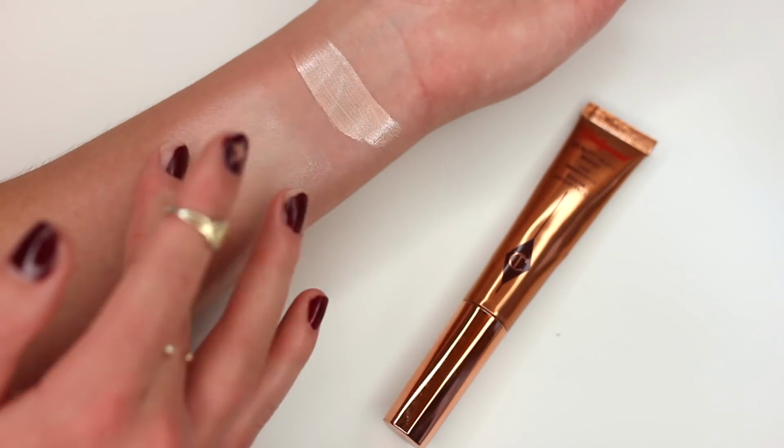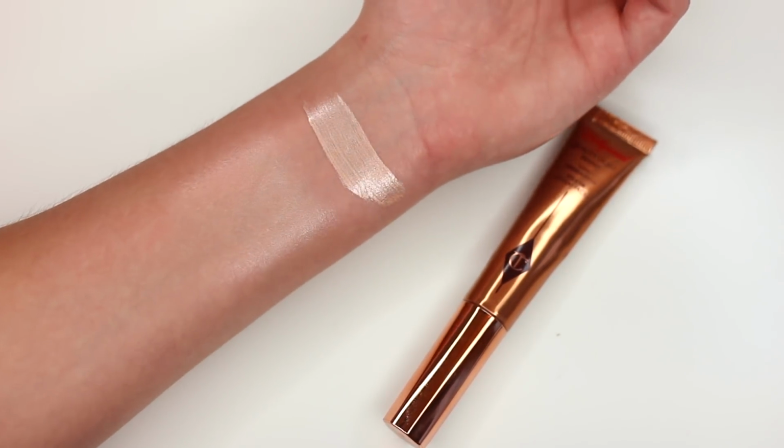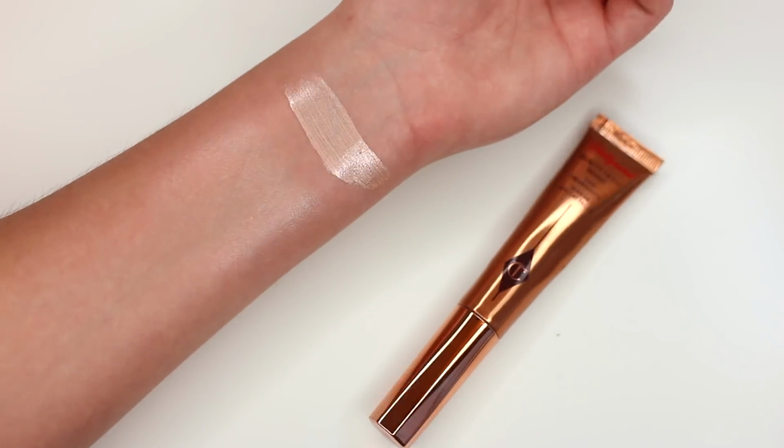But what I don't like about this the most is the finish of it. It looks really greasy on the skin. Not even like a dewy, oily kind of look, like greasy. And I love me a Glossier Haloscope. I love me a good shine, but I just don't like the finish of this at all. I tried layering it under products, over top, and it's just a no for me, which is really disappointing because I really wanted to love that.